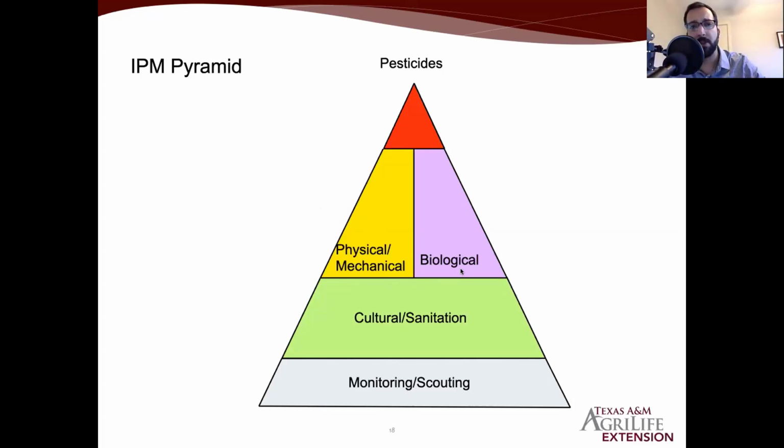Then biological, this can be our beneficial predators and parasitic wasps. It can be promoting them or releasing them. Or it could also be biological insecticides. So there are things like BT, for example. There is a bacteria that creates a toxin. So the bacteria is known as Bacillus thuringiensis. The toxin has been isolated and incorporated into a pesticide.